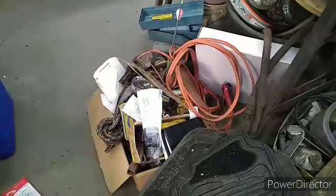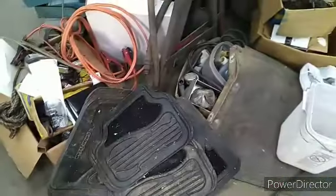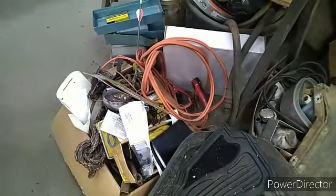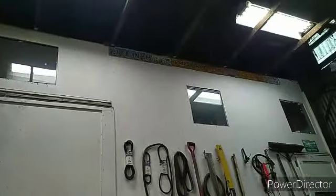And yeah, more stuff because that box is clear full. That one's full. Nice set of floor mats. Damn near new. It's all going to find someplace. I would imagine license plates will go up there, but can't get up there with this stuff anyway.